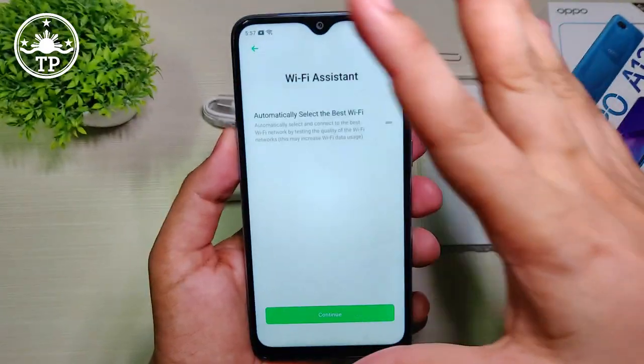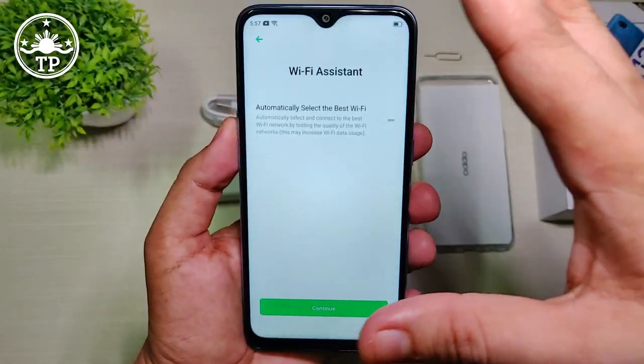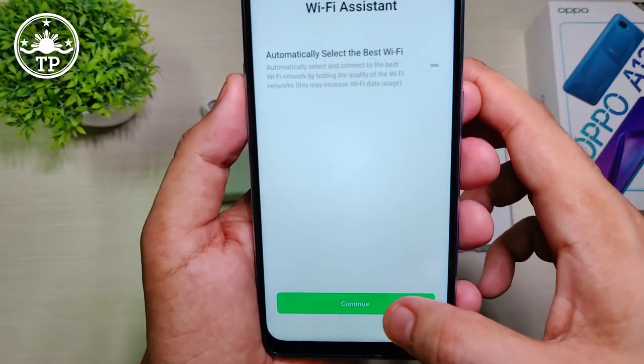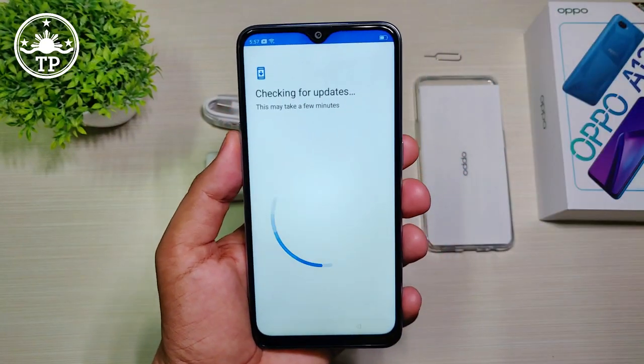Next, we can turn on or turn off our Wi-Fi assistant. So basically, Wi-Fi assistant automatically connects to the fastest and most stable Wi-Fi network in your vicinity. So for now, I'm just gonna turn it off. Continue.